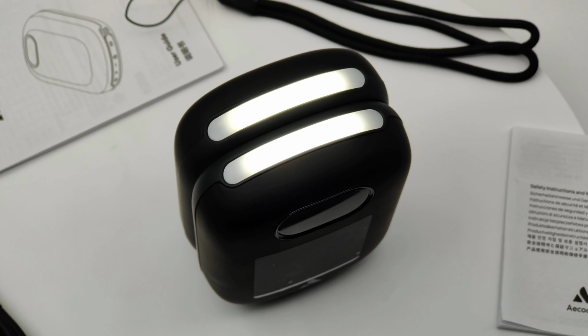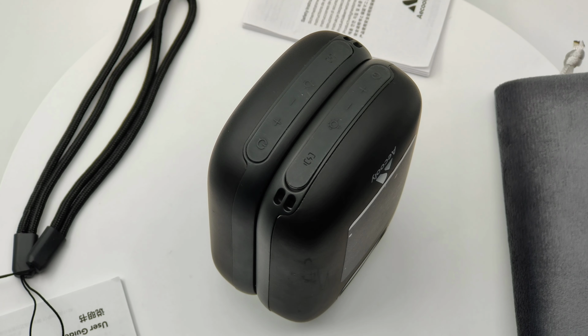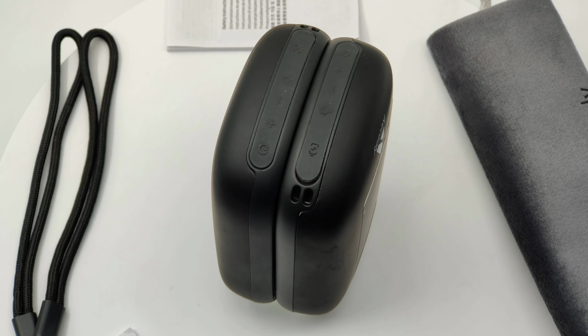Automatically syncs power, temperature, unit settings, and battery level. It's rare for a utilitarian winter gadget to feel this polished.